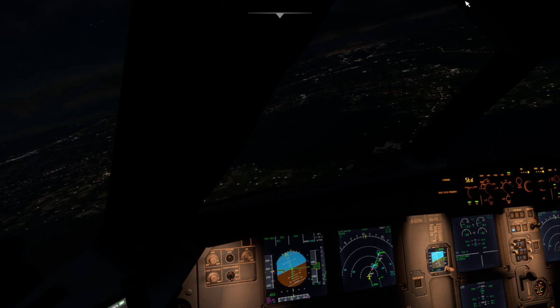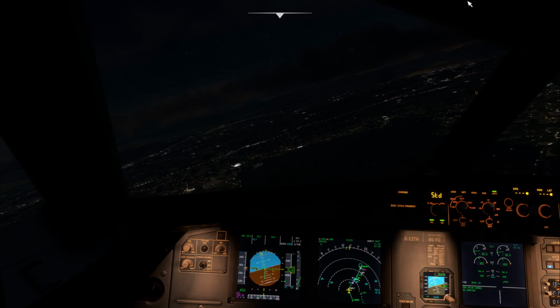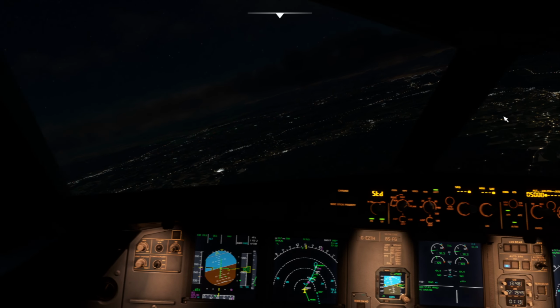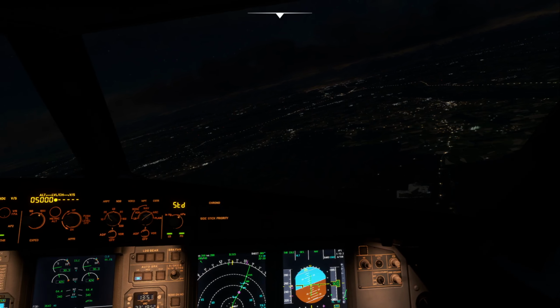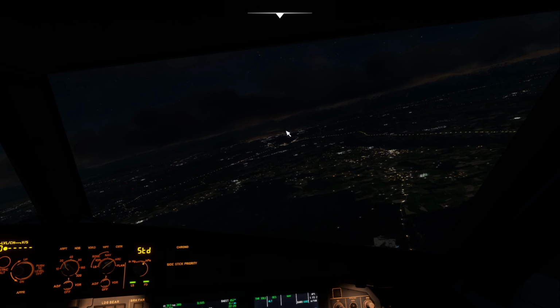I will actually upload a video of a real-life landing on the same runway, obviously via the traffic pattern, because I'm a small plane in real life. But you see this hill here, we came behind the hill, popped out the front, and then back round and down to land.